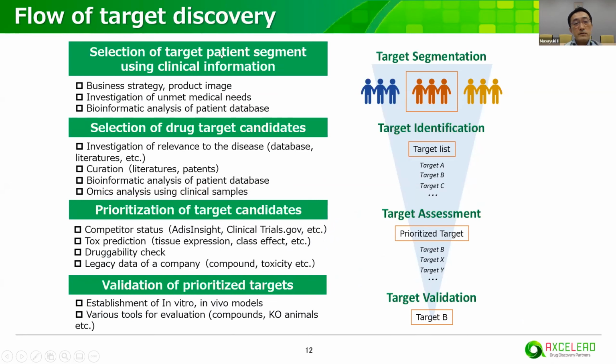The target patient segment is at the beginning. The target patient segment is selected based on the business strategy and unmet medical needs, and the product image will be generated. This product image is the target product profile, the TPP. It's very important.